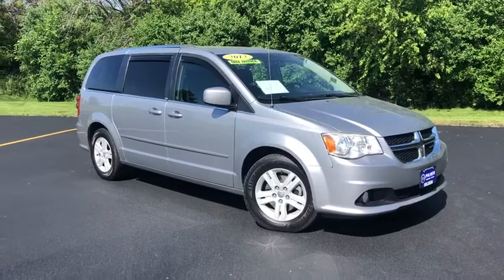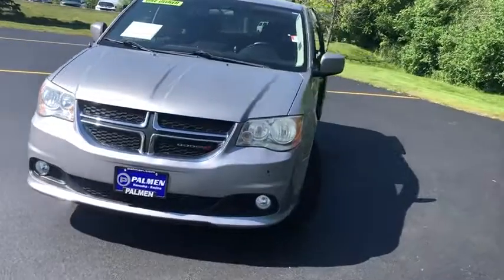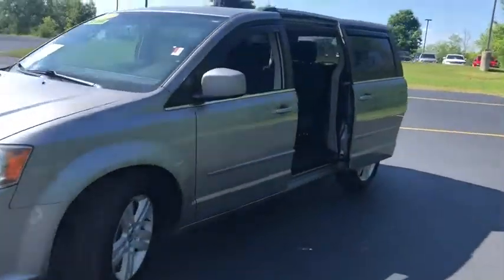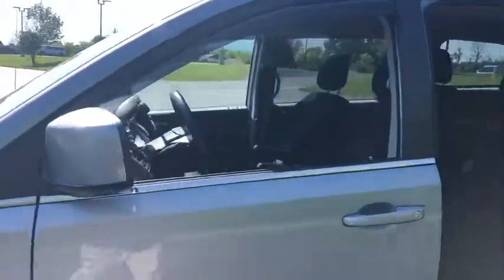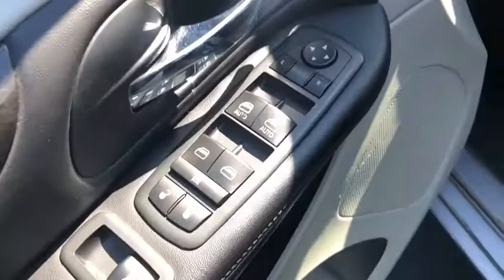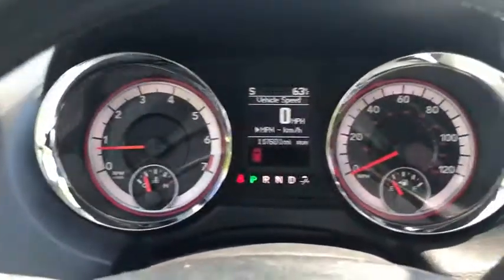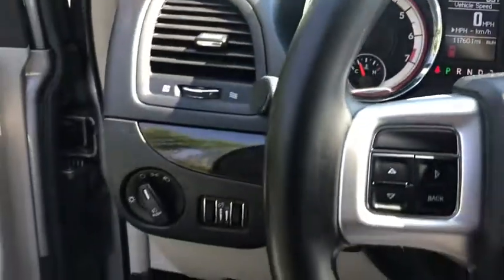Stop by and take a look at the 2013 Dodge Grand Caravan. The Dodge Grand Caravan received the government's highest front and side crash rating of 5 stars. Its vast interior is widely praised, with an innovative seating arrangement, versatile cargo storage, and enough entertainment features to keep the kids entertained on a road trip. This vehicle has less than 120,000 miles.